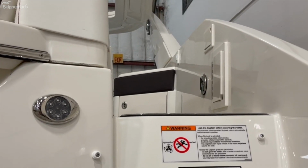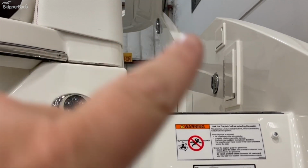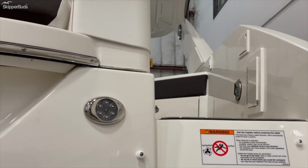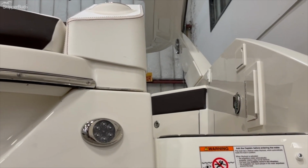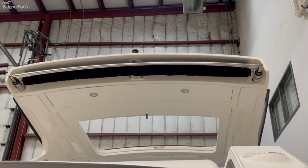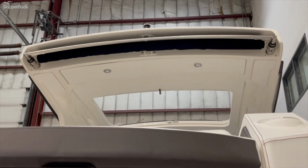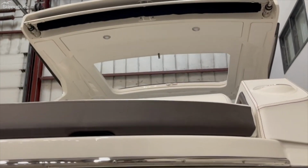There's your walkthrough. The large box right there is going to be your battery switches. The upper box right there, that's going to be for your submersible step that we just looked at. And that chrome piece right there is your shower. Looking up, you can see we have the canvas roof open. This also has a Sureshade sunshade that covers the aft of the boat. That is also part of that Elite package that this boat has.